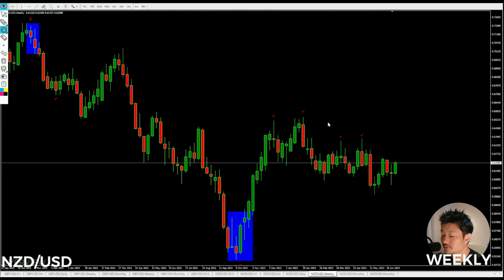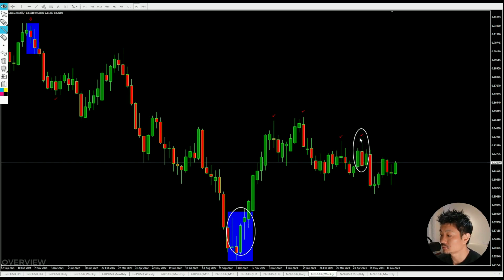Okay, this is a weekly chart. Let me run you by the current setup I'm looking at. So the last weekly long trade that formed was right here. And the last weekly short trade that formed was right here. And so the bias parameters is between this pivot high and this pivot low right here.